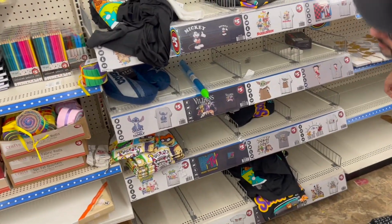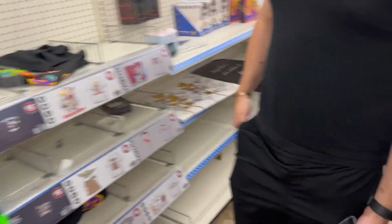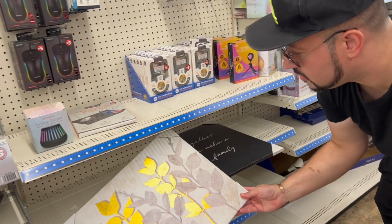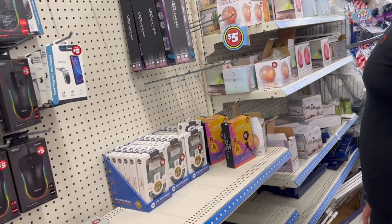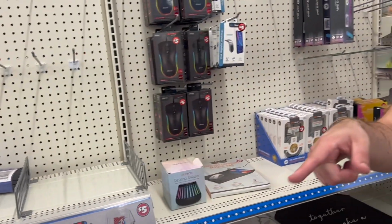This is incredible. They have paints and canvases here and everything. This is a really cool aisle. You can decorate your home. Did this fit you? Is this the size? Yeah, that's it. No, it's that one right there. Here, I'll buy it for you.